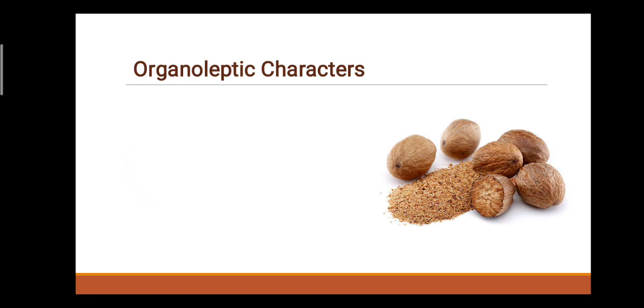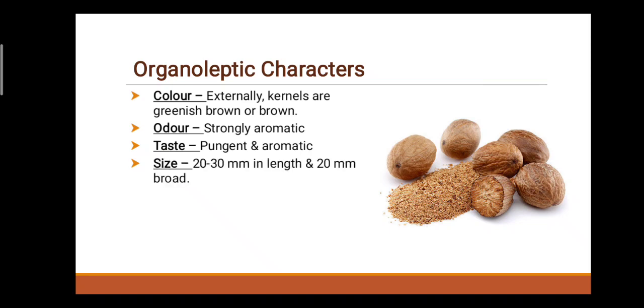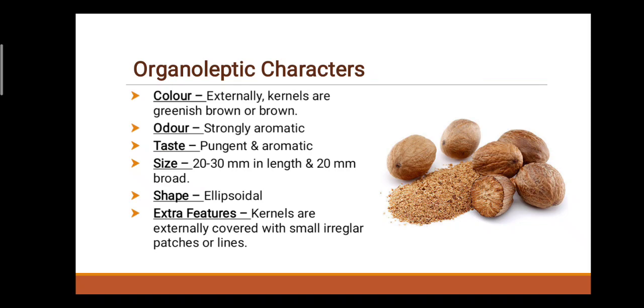Next point, organoleptic characters. Color: externally kernels are greenish brown to brown. Odor: strongly aromatic. Taste: pungent and aromatic. Size: 20 to 30 mm in length and 20 mm broad. Shape: ellipsoidal. Extra features: kernels are externally covered with small irregular patches or lines.